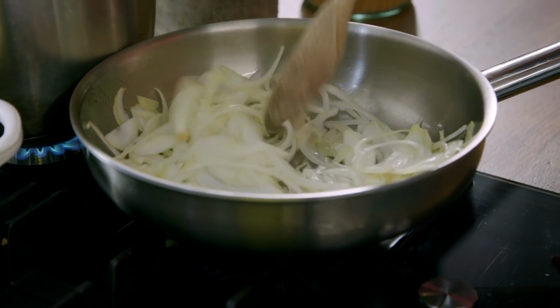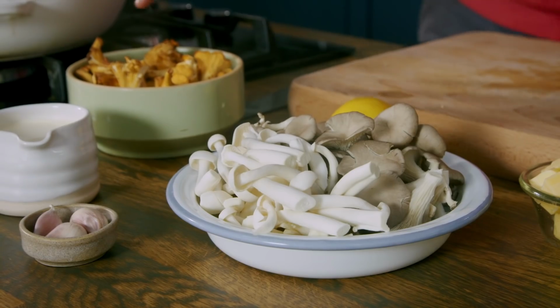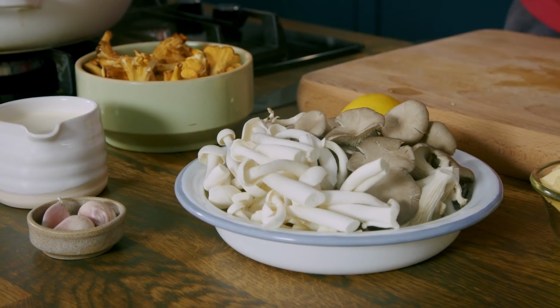Now, while the onions cook away, let's talk about the core ingredient to this dish, and that comes in the form of mushrooms. I've got a really lovely selection of different mushrooms here, and if you're gonna make this recipe, I do encourage you to go out there and find the best quality. Of course, you can make this with standard supermarket ones, but the textures, the colors, and the flavors that you'll get from a selection of different ones will make all the difference to a dish like this.